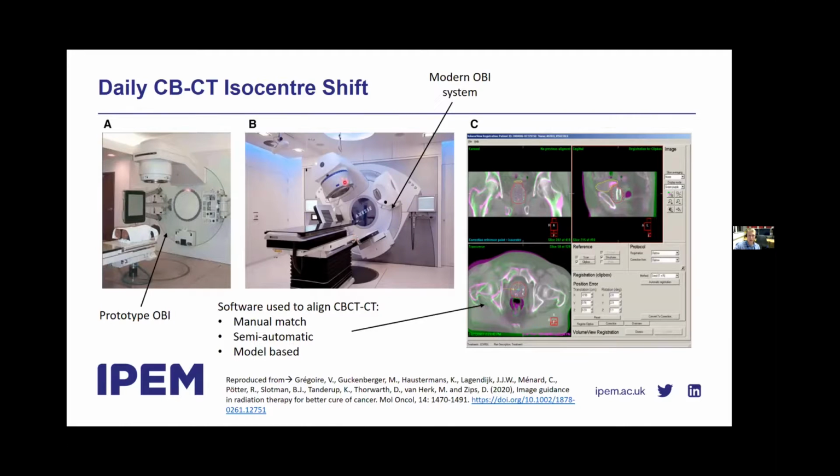This is a prototype onboard imaging device. We spoke about this. This is a treatment gantry, and this is a kV imaging tube, which allows us to create a cone beam CT of the patient according to the daily setup. Then we have software that lets us match that daily cone beam to the planning CT and apply a shift. This is great for correcting gross setup errors and making sure that the patient is in the same place they were when we did the planning.